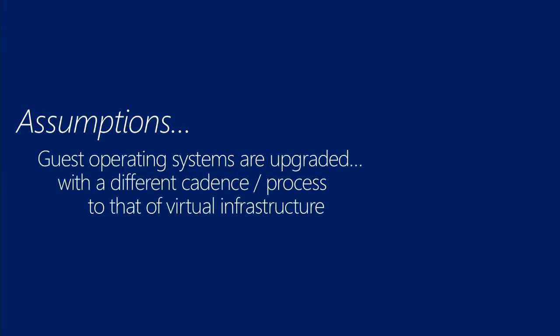And the final assumption that we make, and this is what we've heard from you, is that upgrading guest operating systems is something completely different. If and when guest operating systems get upgraded is done on a different cadence and a different process to that of the private cloud infrastructure. So today we're just going to be focusing on the private cloud infrastructure.